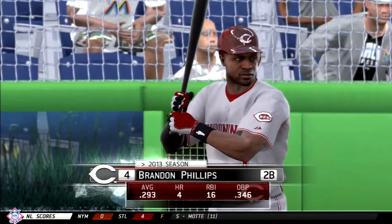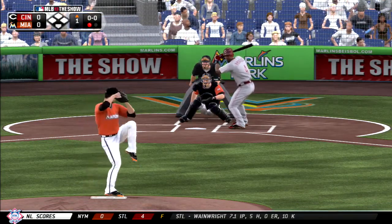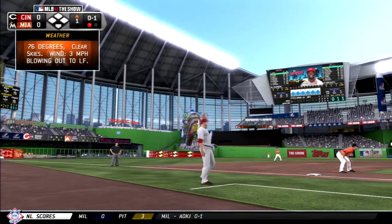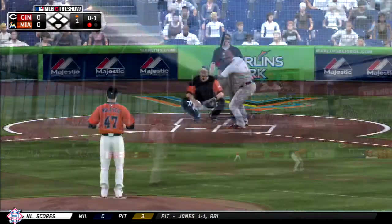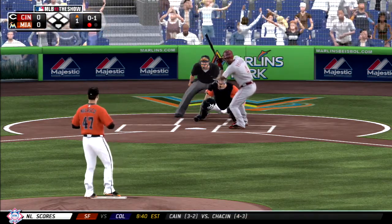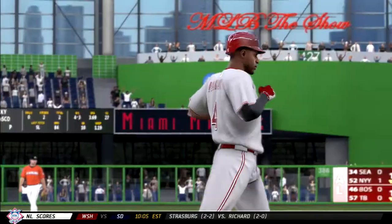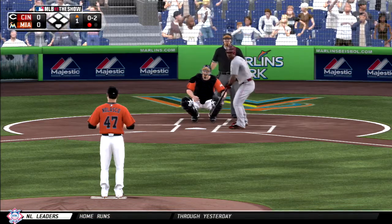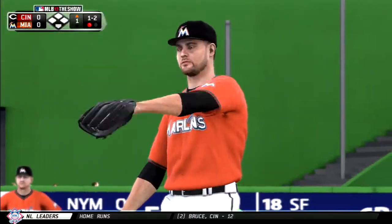Brandon Phillips will get his first opportunity here, and as you can see, he's got that average up over the .290 mark to begin play. On a less than impressive swing there to start the at-bat, it's 0-1. Game time temperature, a comfortable 76 degrees. And this is fought off at the plate as it's chopped foul. Here's the pitch. And he'll try and tempt him with one in the dirt, but he'll hold back here.